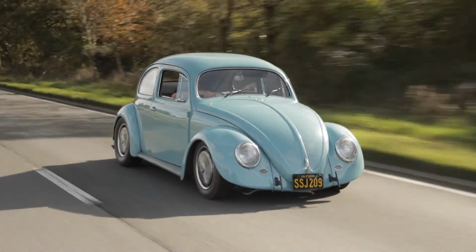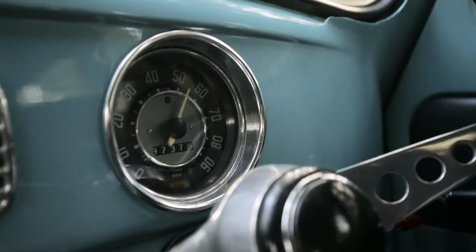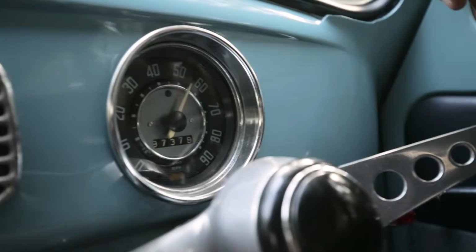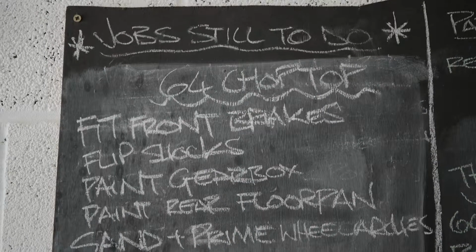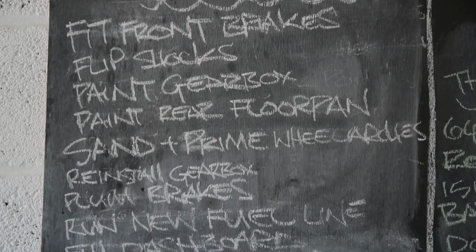There isn't a set timescale for any project, really, because you don't know what you're getting into until you're actually in it. A car can come in for a simple welding patch or simple repair and turn into a whole restoration.